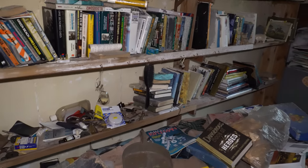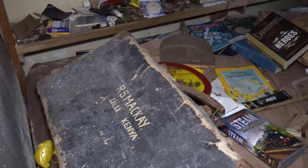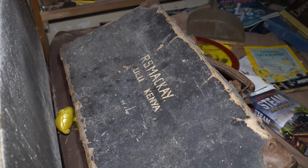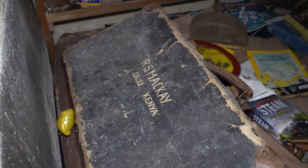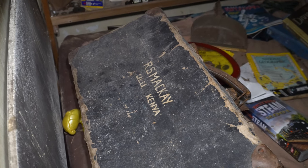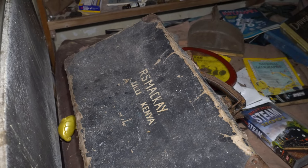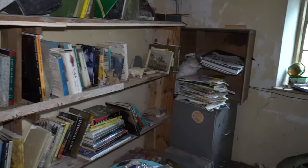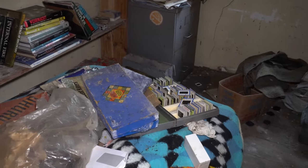Wow, actually the first thing I've just seen is this suitcase on here that says Kenya on it. So I'm going to guess this person was quite well traveled, because when we saw those photos downstairs that look like India or something like that, we've just seen incense or something in the other room, which looks like it might have been some kind of souvenir from an Asian place. And we've just found this, it says Kenya on it as well. So I'm going to guess this person was very well traveled in their youth, probably, not necessarily as they got older.